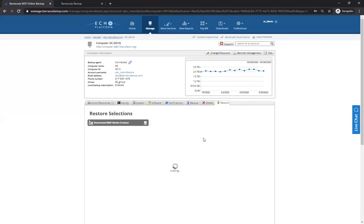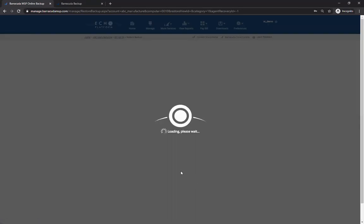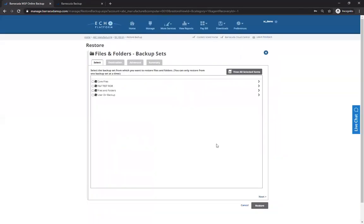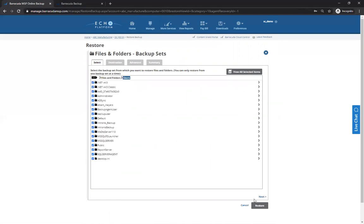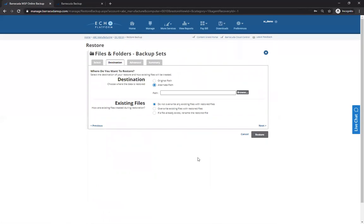And then recoveries are also run through this portal. So if we're trying to recover, like I mentioned, bare metal, it's based around a bootable ISO file. Otherwise, we have the ability where we can browse the backup data. Maybe somebody just needs a file back or something like that. We can browse the file data, and it allows us to go through, select exactly what we want, and recover it to the destination of our choice. So really quick, really efficient there.